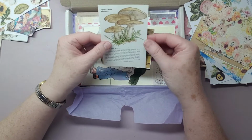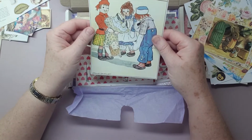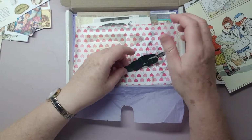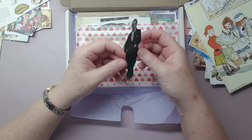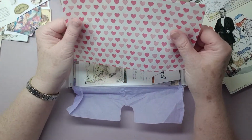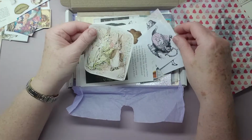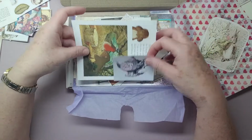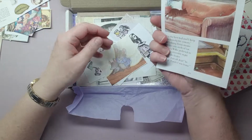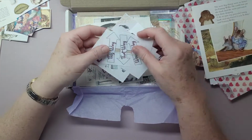Oh, some mushrooms here. Peter Rabbit. Raggy Dolls. I'm sure they're called the Raggy Dolls. An actual Tim Holtz piece, photograph of a fine looking gentleman. Piece of sort of tissue cum decoupage paper. Some more Beatrix Potter. Looks like a teapot from Alice in Wonderland. And there's a lovely little child's book page and another one there.